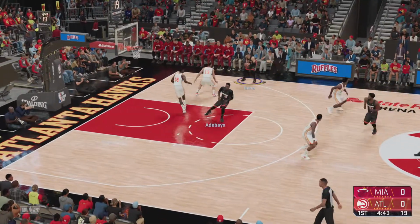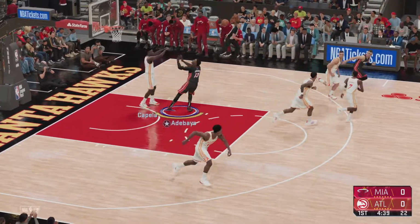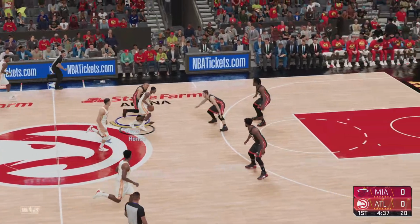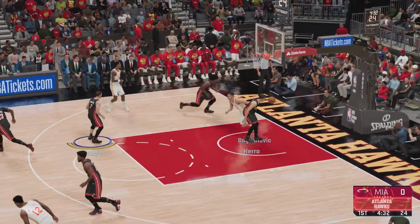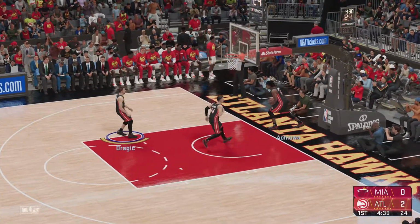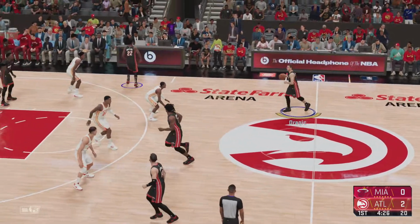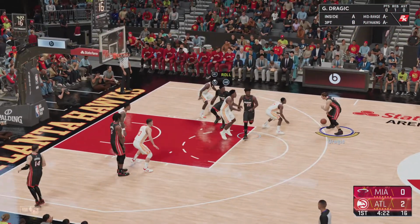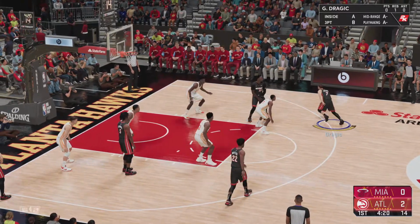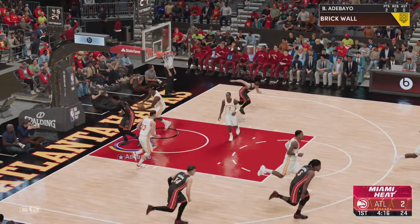Fast break, here come the Heat. Here's Hero, off target from outside. And here's Rondo, here's Bogdanovic, and then Bogdanovic with the cover. One of the more instinctive passes over the last decade. Rondo quickly locates the open man. Dragic outside. Oh, there's the alley! And finished off by Adebayo.